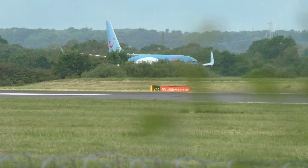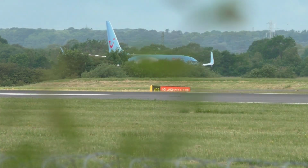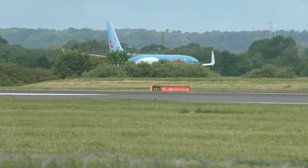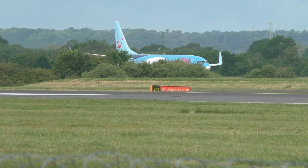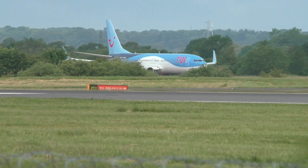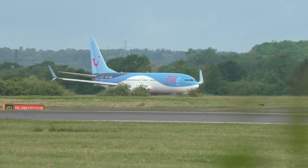To my home. It is a Boeing 737-8. We'll be waiting for something. There we go. I think you'll just find the flight checks.